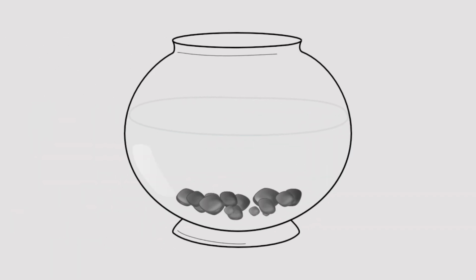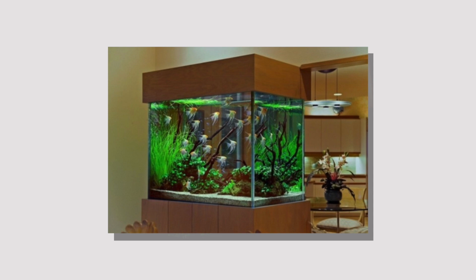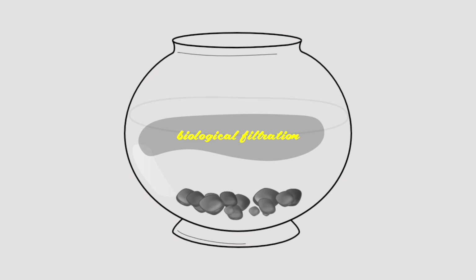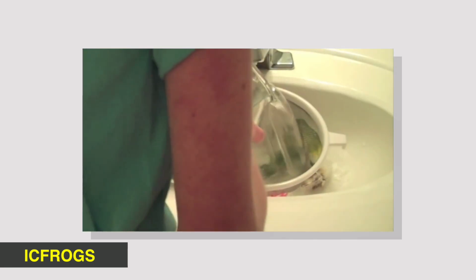Well, when you get a fish, it is always recommended that you put gravel in your aquarium. Most people just assume that it's to make the tank look overall better. But gravel provides biological filtration, which traps the waste left by the fish. If the tank is left bare bottom, you will need to change the water more often.